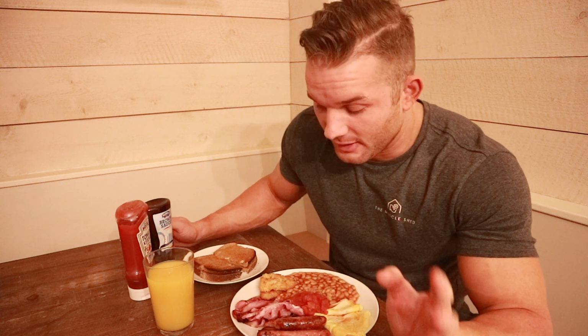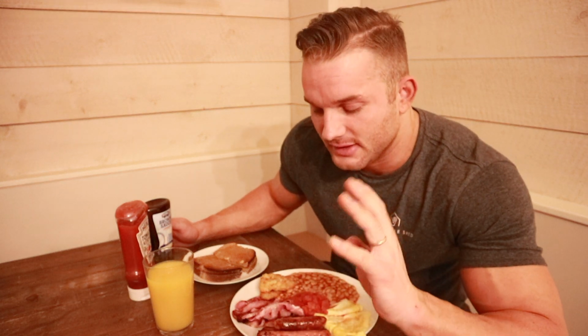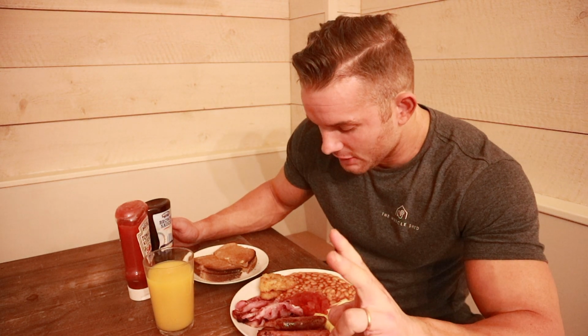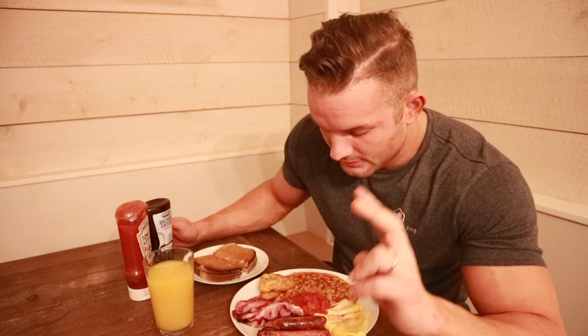Right then, here we have meal number one, which is breakfast number one. He has two breakfasts, of course he does, why wouldn't he? The first breakfast is a full English, which is probably the meal I'm most looking forward to today because I've not had a full English breakfast for such a long time, and this looks insane. What we've got here is 4 sausages, 4 bacon, 2 hash browns, 4 toast, 2 eggs, beans, tomato, and a pint of orange juice. Calories here, according to Eddie Hall, is 2,000 calories.